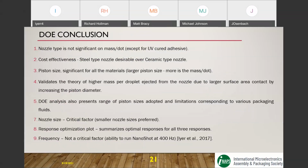Now, if you're going to be making a lot of these systems, using a ceramic nozzle tends to be more expensive, especially in a high volume manufacturing environment. A ceramic nozzle by nature is very brittle. It's very difficult to handle. You could break it, and it is expensive as well. So a steel-based nozzle or a carbide-based nozzle proved to be much more robust and more effective as a nozzle type.